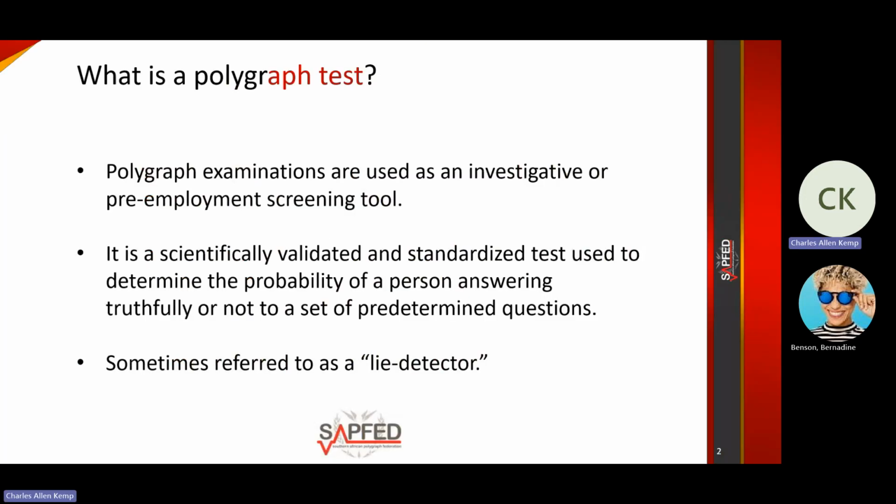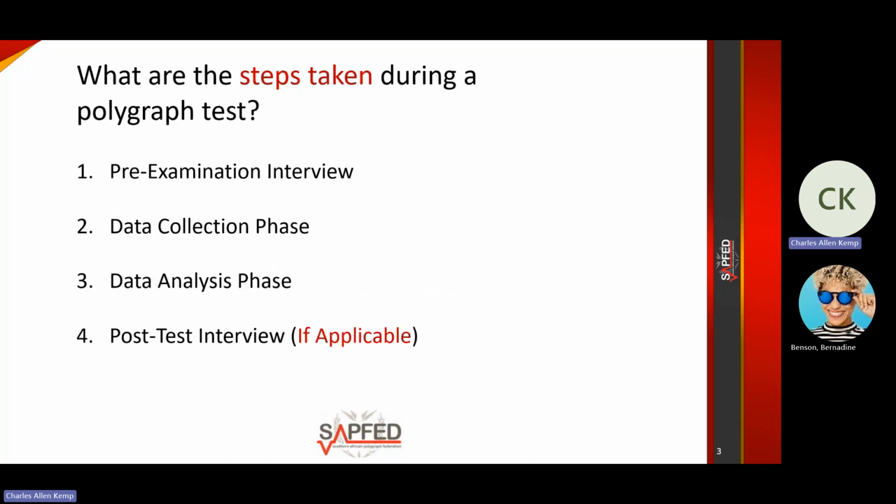So with regards to the first question, what is a polygraph test? Well, polygraph examinations are used as an investigative or pre-employment screening tool. It is a scientifically validated and standardized test used to determine the probability of a person answering truthfully or not to a set of predetermined questions. Often we refer to polygraph examinations as lie detector tests, but truthfully speaking, that is a term of convenience because there's no such thing as lie detection, which I will be referring to a bit later in the presentation.